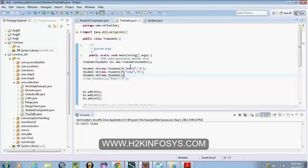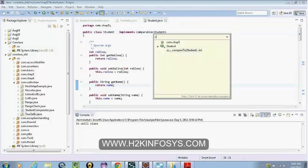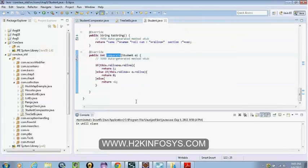But the funda is, when I want to put a class object into a TreeSet, that specific class has to implement the Comparable interface. Here, the student class has to implement the Comparable interface and should provide behavior for the compareTo method. In the compareTo method, we tell Java how to compare it. How does it determine if one object is greater than the other or less than the other?